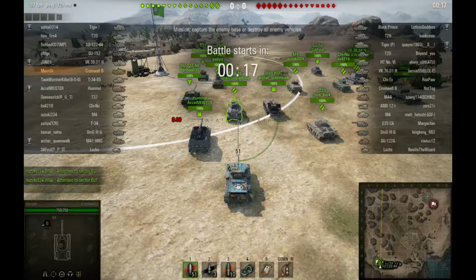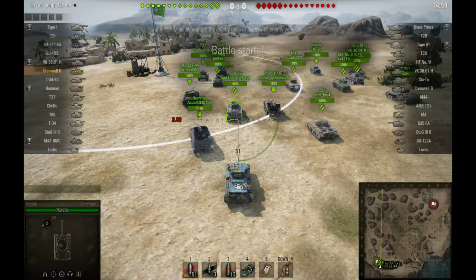Okay, kicking it with the Cromwell at El Halouf. This is one of my favorite maps. I've got some cool blue spray paint on my tank in a pretty good tier. What do we have against us? We got the Black Prince, we got the T29, we got the Tiger P, should be okay to take down. T20, probably want to stay away from the sharp end.